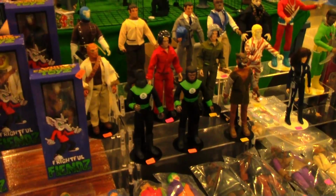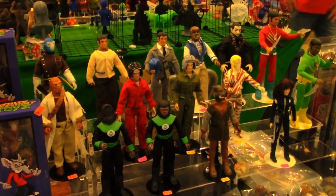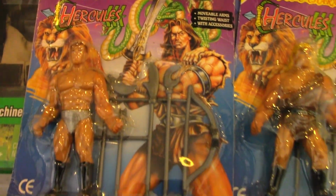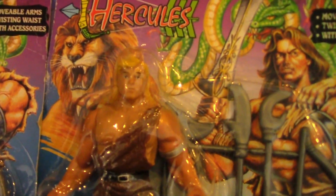There's pretty much always a modern Mego vendor at this show, and I just am always kind of blown away by the range of that line. Oh, I loved these knockoff figures I found. Classic character series Hercules. The artwork does look like Kevin Sorbo a little bit there, but these are not the legendary Journey of Hercules action figures.